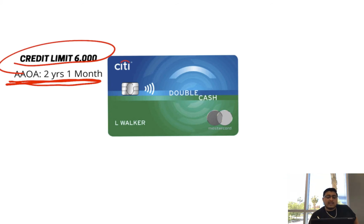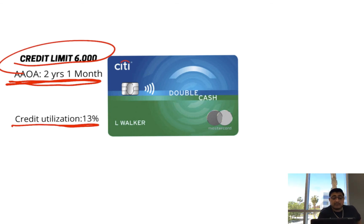Now, I do want to let you guys know that I had credit card debt on my other credit cards, but it wasn't a lot. I had a credit utilization of 13%. My gold number that I like to use as of right now, or that I've been using for the past year, is anywhere from 0 to 10%. That is the right way to carry a balance on your credit cards. And again, there's a whole strategy behind why I do this, and don't worry, I'm going to make a video of that in the future.